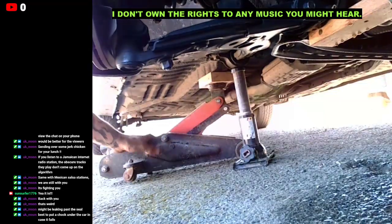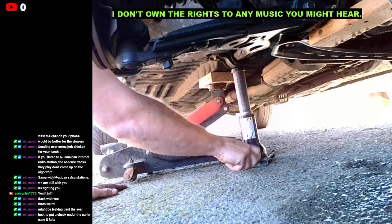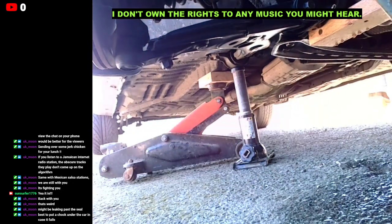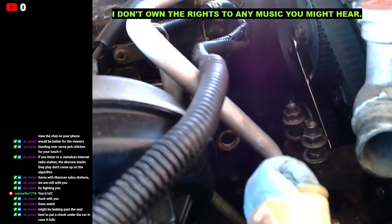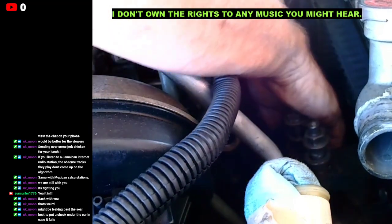I've got this jack locked. It's a twist jack, so it can't leak hydraulically, and I've got that supporting the engine. Then I just occasionally do that to make sure she's tight, and back into here. So yeah, I learned that a long time ago.